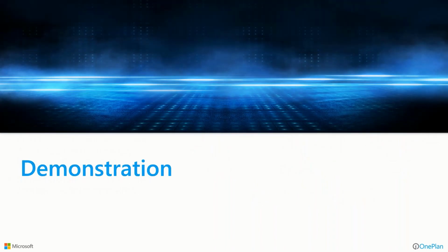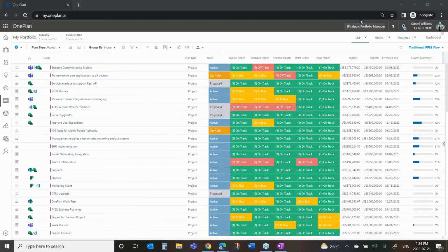So with that, I'd like to turn it over to Paul for a demonstration and show you these things in action. I'm going to use this demo. I'm going to do a little walk down memory lane maybe to start and then get into the SPM capabilities that we're talking about today.